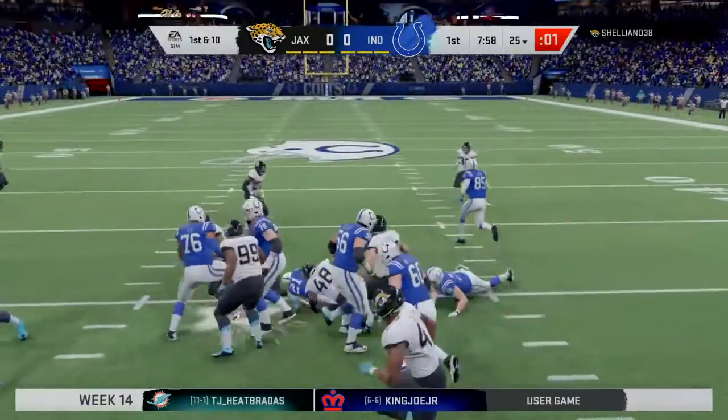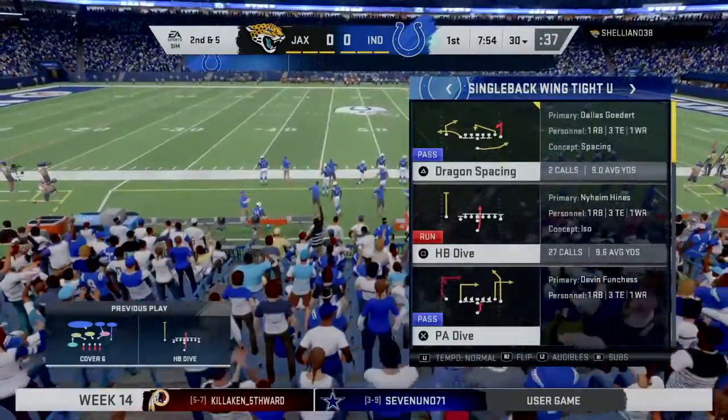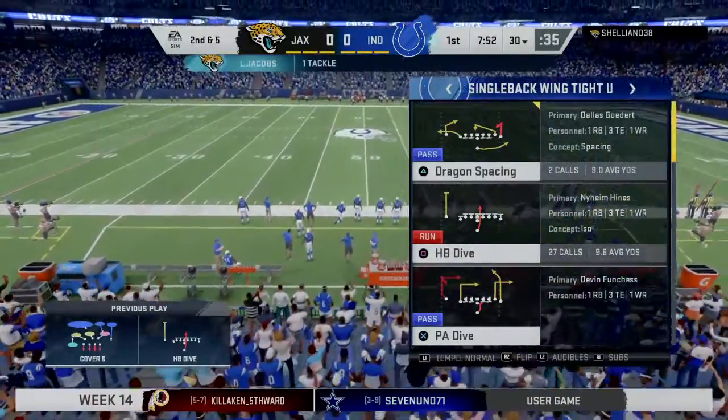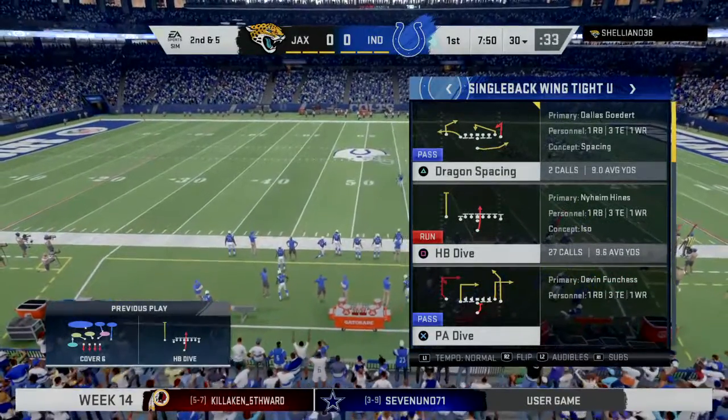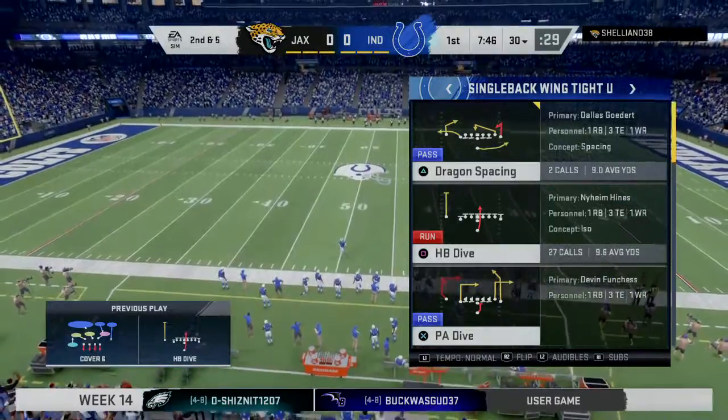Naeem Hines, his first carry. And he'll get this from the 25 to the 30 for a pickup of 5. I call that play a success. A nice inside run sets up a very manageable second down. A very solid gain on that play.